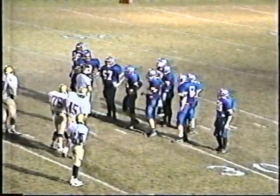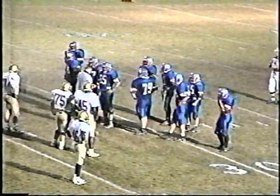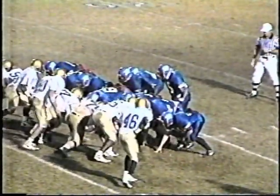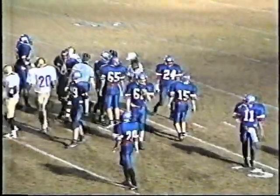Timeout, purple. And this should be the final play of the first half. Second down. Officials are taking a full 1 minute timeout. And now they'll snap the ball. Spencer downs the ball on the 30-yard line. As the first half comes to an end, the score: Franklin Simpson 10, Bowling Green 0.